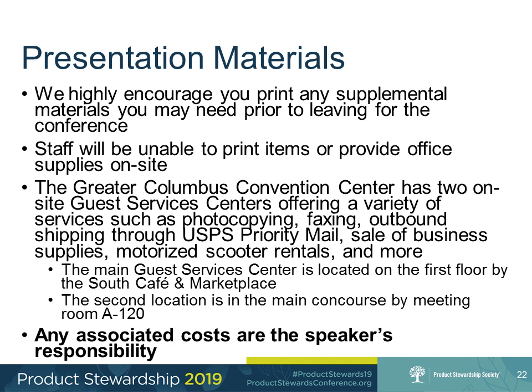There are several options in the Greater Columbus Convention Center, business centers that you can use. So there's the Guest Service Center. They offer a variety of services, as you can see. And there's one on the first floor by the South Cafe and Marketplace, and there's also one on the main concourse by meeting room A120.